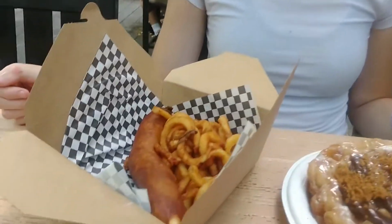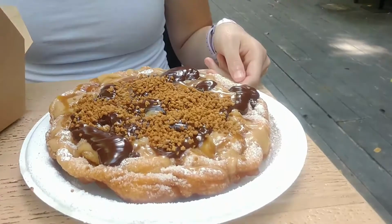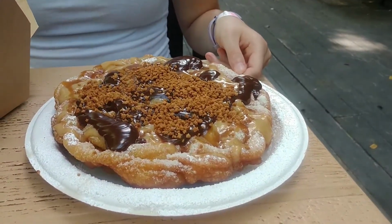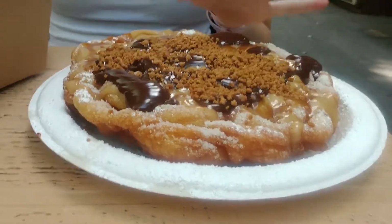Alright, so I just stopped at Flossie's Fried Pantry, and what they offer are all sorts of fried goods, all sorts of different types of funnel cake, and then they have the jumbo corn dog and some chicken tenders. Today I wanted to get the jumbo corn dog, show you guys how jumbo it is, and then I also got the 60th year anniversary celebration funnel cake, which is the cookie butter funnel cake, and we'll get more into that later.